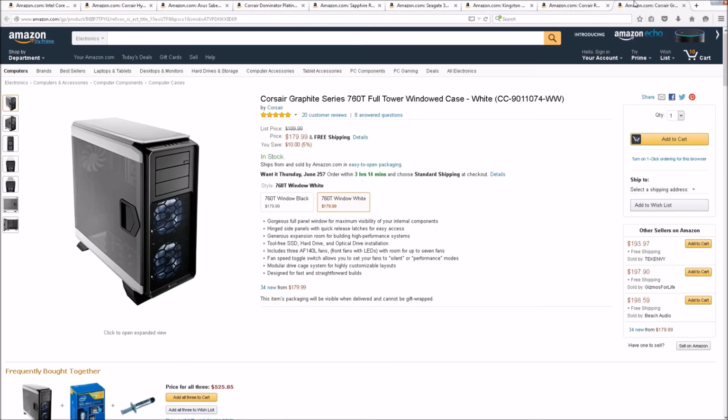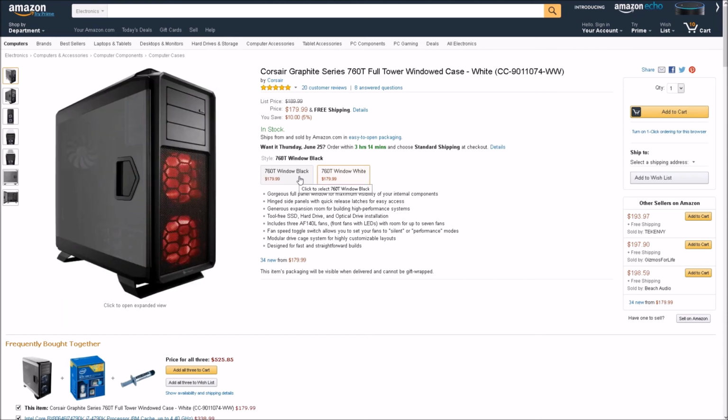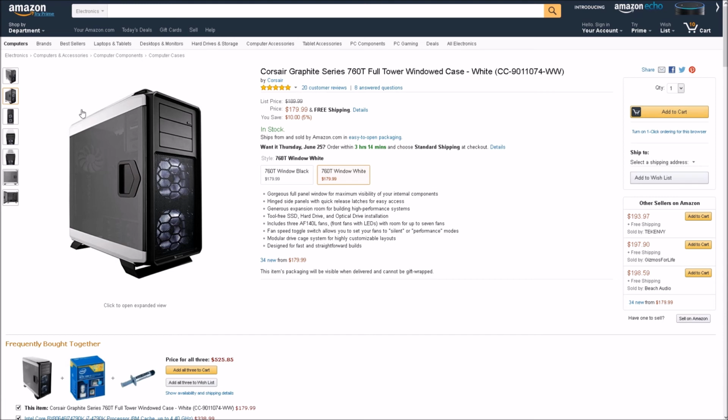Now, lastly, for the case, it's one of my favourite cases, one of the most expensive cases, and it's the Corsair 760T full tower windowed case. Now, I've gone for the white one. You can also go for the red and black, but I do like the white. In my opinion, it looks really nice. It comes with two LED fans at the front and 1 rear exhaust fan, so you'll have some decent cooling there.